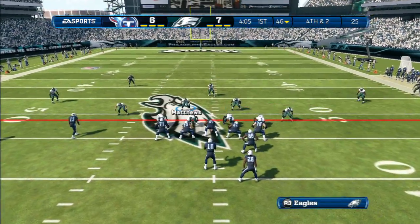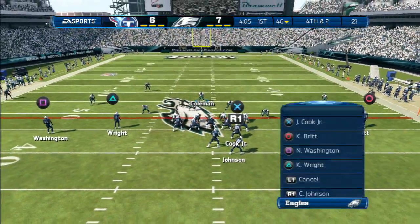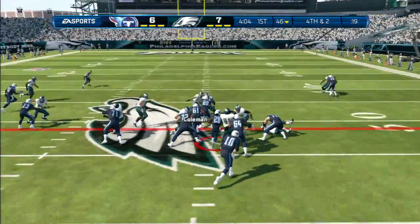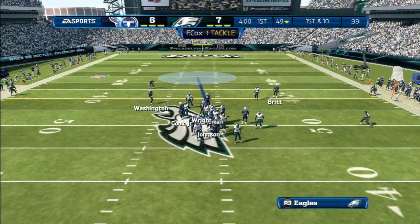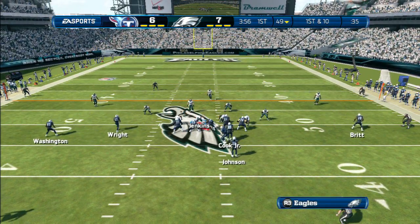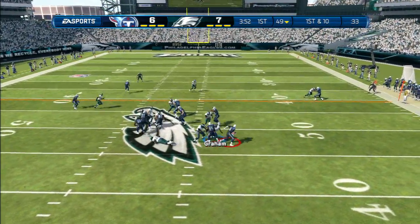Play number 6 coming up on this drive. The quarterback's calling something out. Chris Johnson takes the handoff and gets the first down. That's an excellent job. Just get enough yardage to get the first down, move those chains, and keep this offense going. The offense heads to the line for the 7th play of the drive.